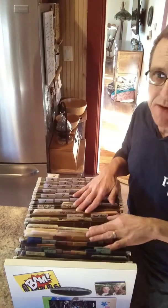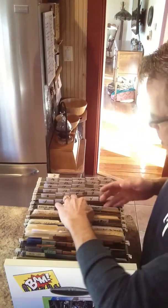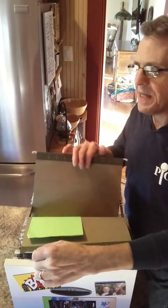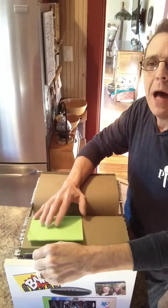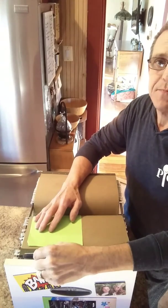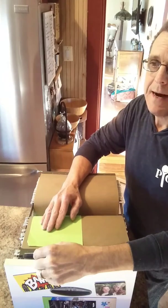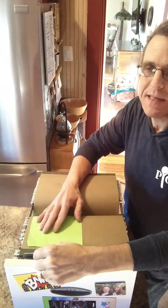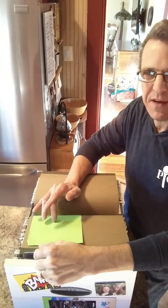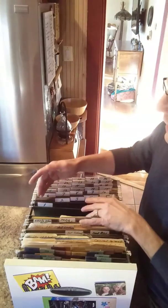Okay. So here's how this basic file falls into place. Okay? First and foremost, on these little notes, I'll put things like create host packets, send out thank you letters, label catalogs, things that I know I have to do, but are not date specific. Okay? And then, here's a perfect example.